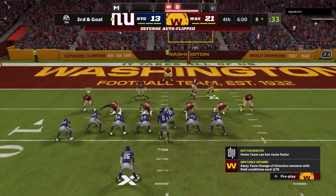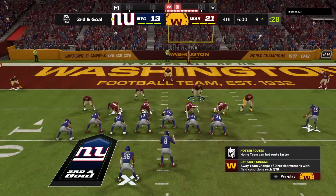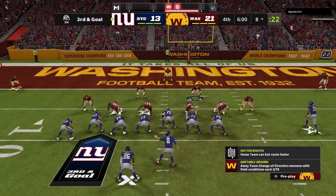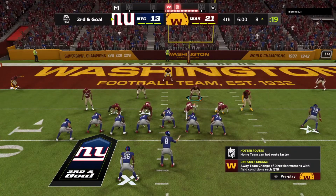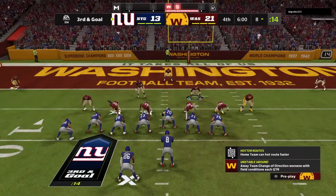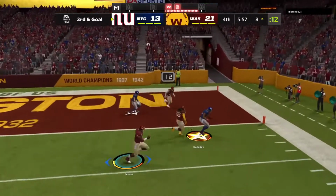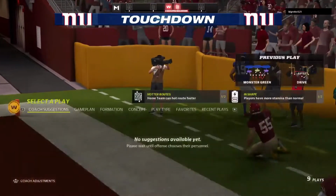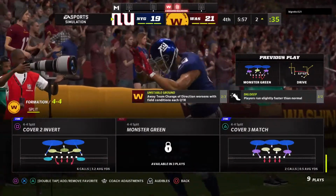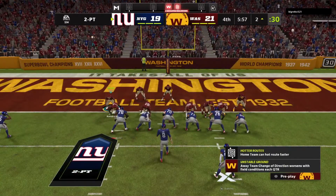3rd and goal. And keep in mind, very possibly 4-down territory. Looking to throw. Jones. Toward the pylon. Caught. Touchdown, Giants. Kenny Galladay. His 2nd touchdown on the season. And the Giants have a chance to tie things up as they trail by 2 here in the 4th.